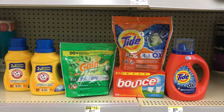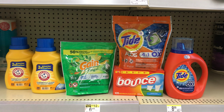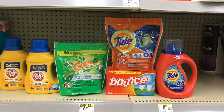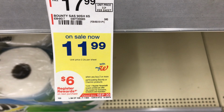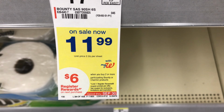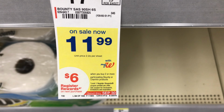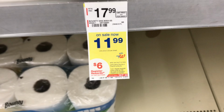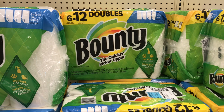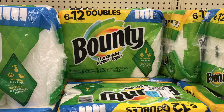These are all the deals I picked up in this video, but I have some more deals coming up that I decided to share in case someone needs them. The first deal you can pick up if you need it will be when you buy 2 or more participating Bounty or Charmin products, you get $6 register reward back. And they're also on sale for $11.99. You can mix or match however way you like.